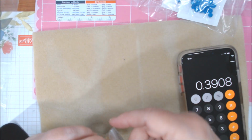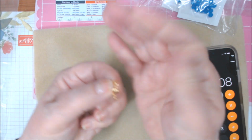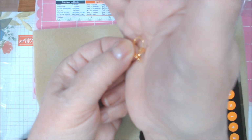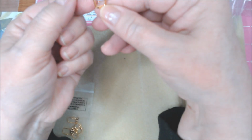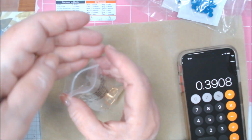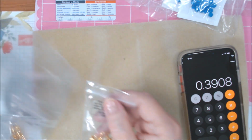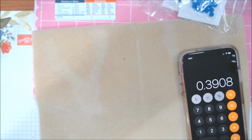I know this is long, so sorry everyone. Beads are next. Yeah, these are like the silver ones I got. They have a heart on them. Aren't they cute? So I have them in silver and gold. They're a little bit shorter, more petite. So good price though, $2.23 for 5 pair. We'll see what that comes out to.